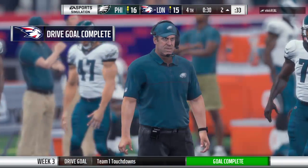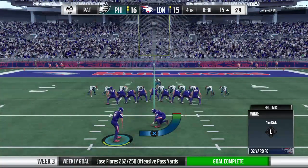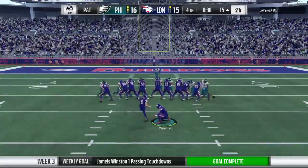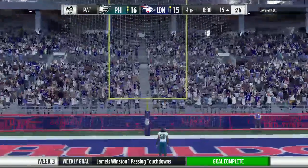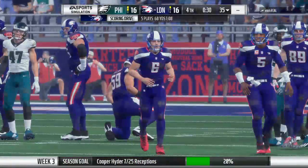Now what do you do? Conservative and just tie it up? No, I think you put your practice into game situation. Go as fast as possible. You already have your play call ready to go. Go for 2 and decide it right now. And we are tied here in the 4th quarter.